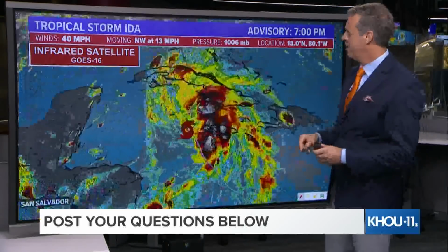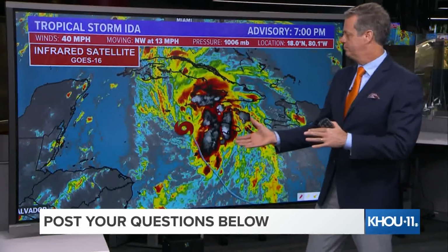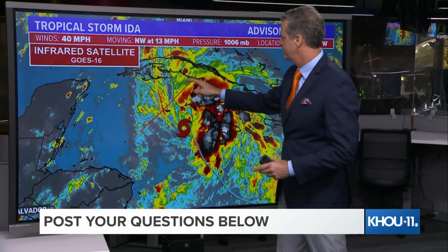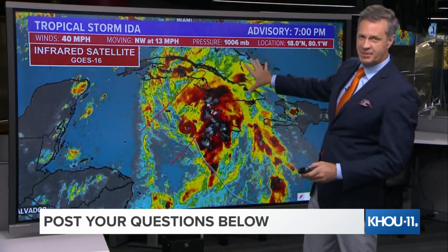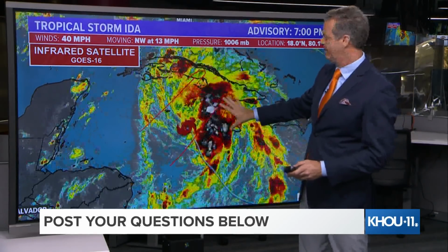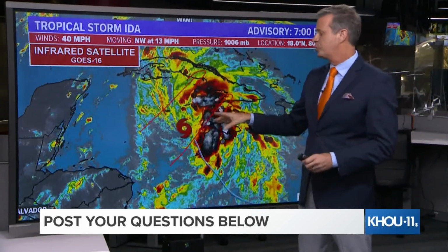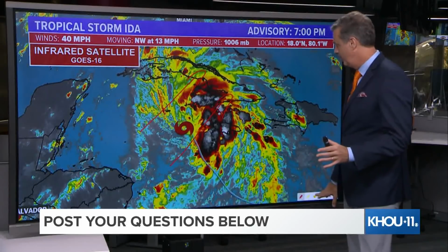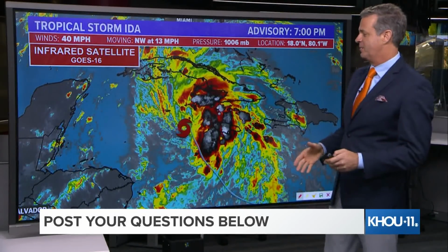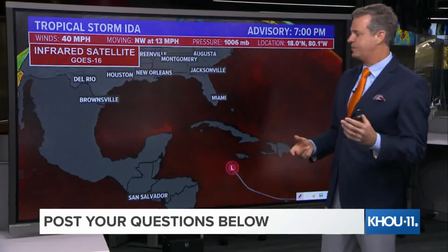And in fact, upon closer inspection, you can see it's lopsided. What's happening is at the mid and upper levels, there's a little bit of shear. Winds are coming out of the southwest, blowing to the northeast, and they've blown the deep convection, the brighter colors on the satellite imagery here, off to the northeast side of the storm. Under these conditions, the storm will not intensify rapidly. And tonight into early tomorrow, we don't expect any rapid intensification as long as it's in that sheared environment. But that is going to change as it gets into the Gulf of Mexico.